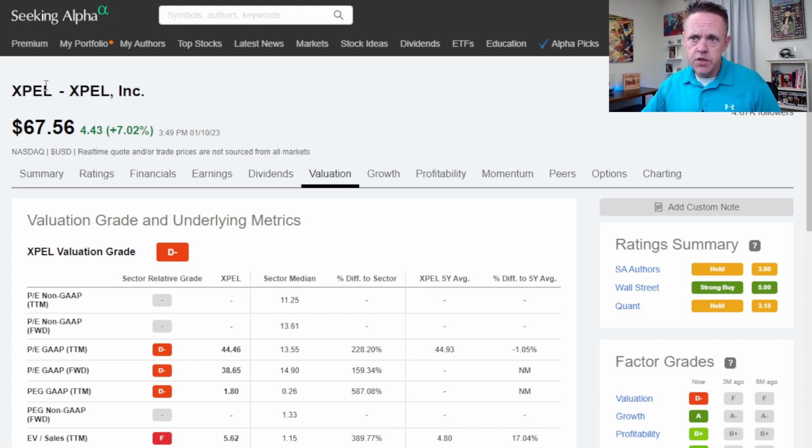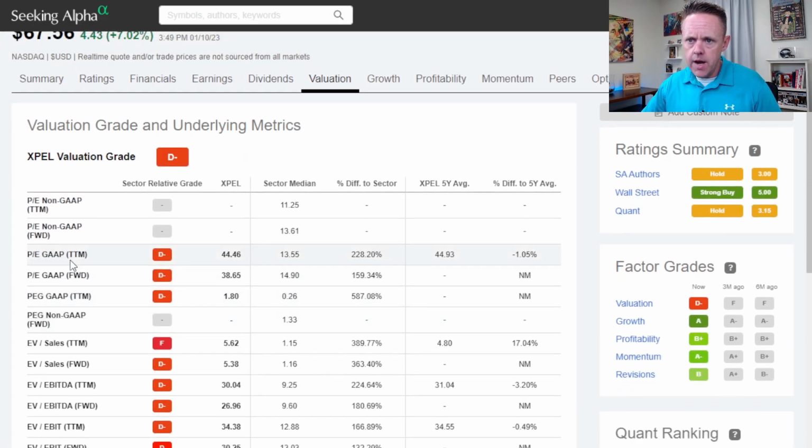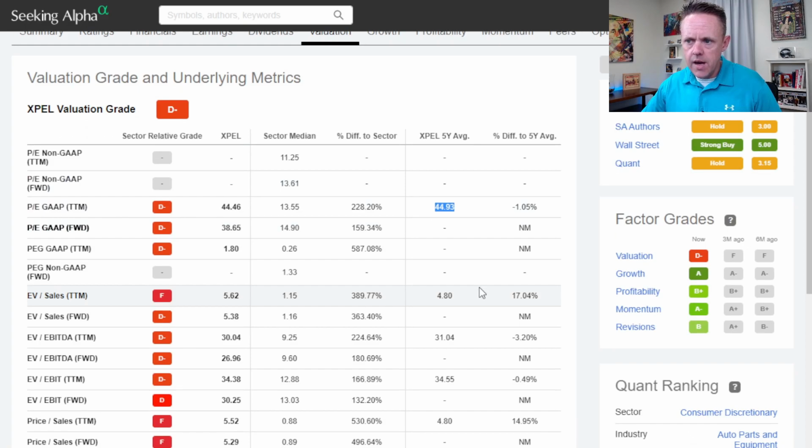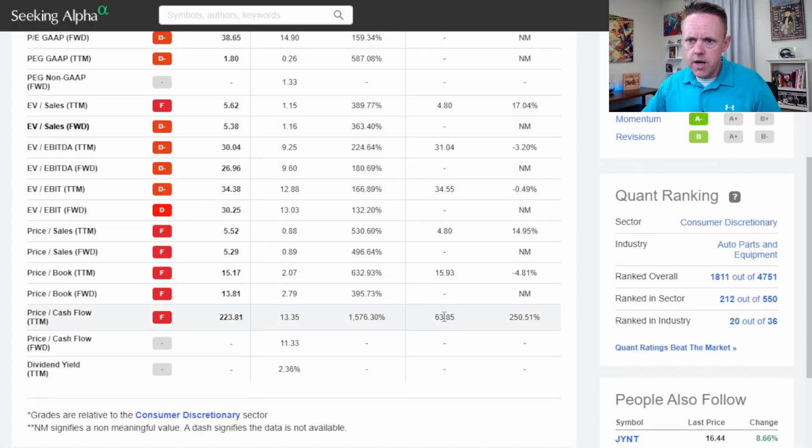Now, on the valuation tab for this one, because they don't have an extended profit history, we don't get the 5-year average. Okay, so trailing 12 months on GAAP, right now they're at 44. 5-year average is 44.93. And that's about the only metric here that they qualified as far as going forward, right? We got some trailing metrics here.